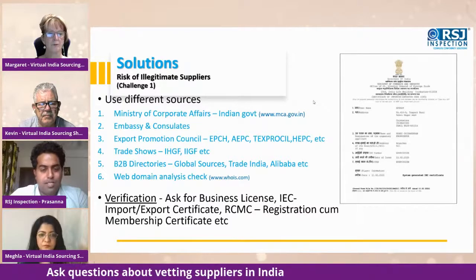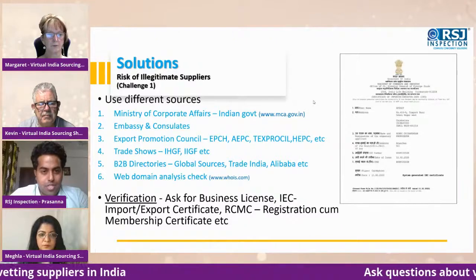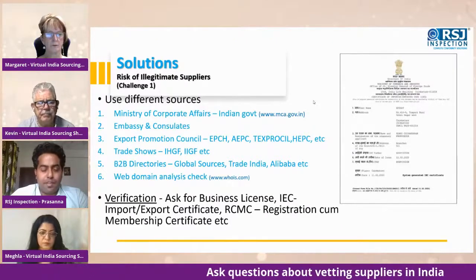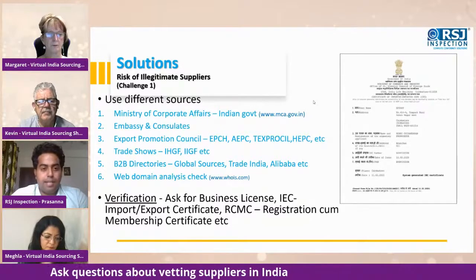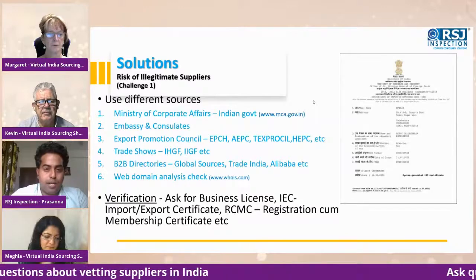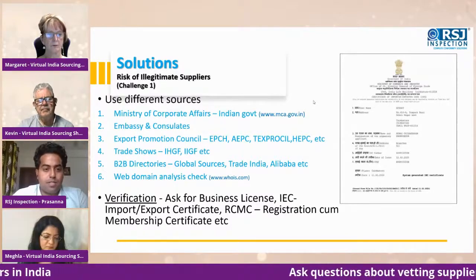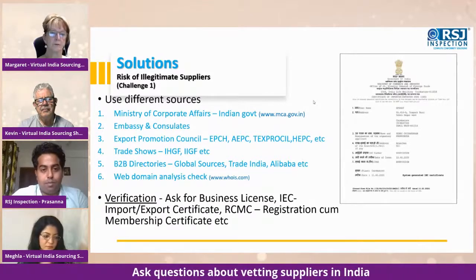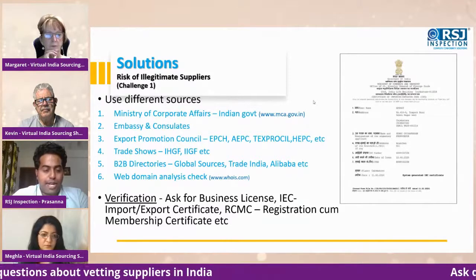That's under the Indian government, where you can check whether the company has been registered under the Government of India, whether they have a corporate identification number, and what date they registered their company. All those details you can have a look at over there, and then you can get confidence whether that particular supplier has been registered under the Government of India or not. I'm going to take you over that website also in the upcoming slides.